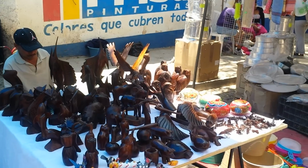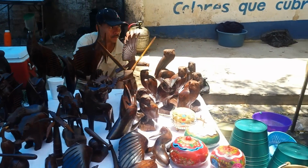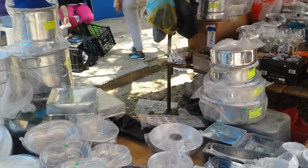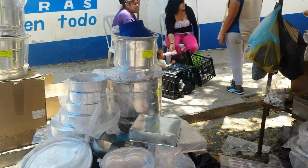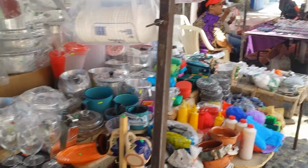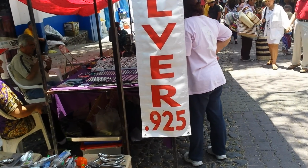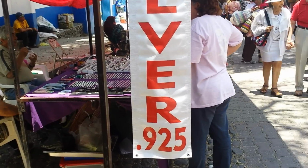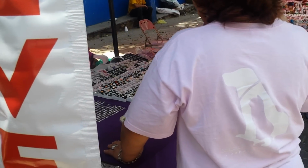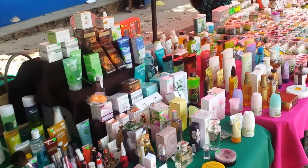And some very beautiful handmade wooden carved items here. Hope you can see that okay. Big pots, even big Mexican families, they need big pots to cook lots of food every day. So they have the very big, large pots. And the next one says silver in English. Silver 925. That means it's considered pure silver or close to it. Like the equivalent of sterling, I guess. And it's like a table full of cosmetics.